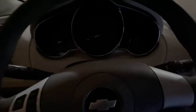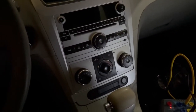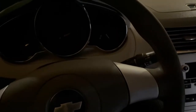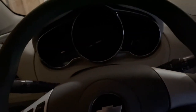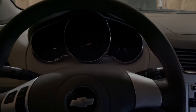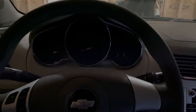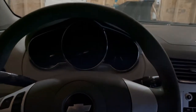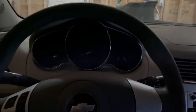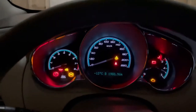Okay, so what we have here, we have a problem. This customer, well, friend of mine, he brought this vehicle to me and he said, hey, I tried all I could and I couldn't figure out what's going on. Can you just take a look? I'm like, sure. That's what we do. We take a second look and see what's happening. So let me show you what's going on.